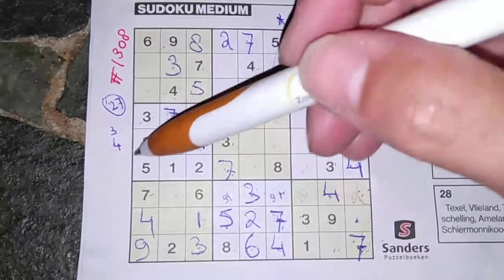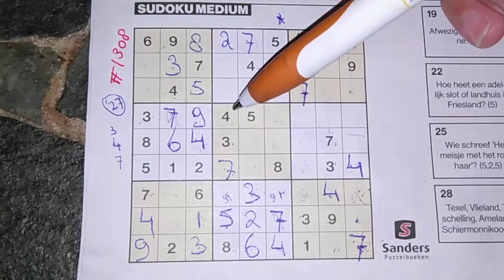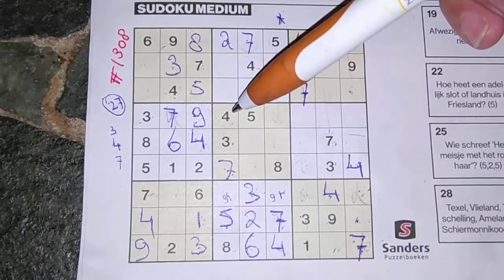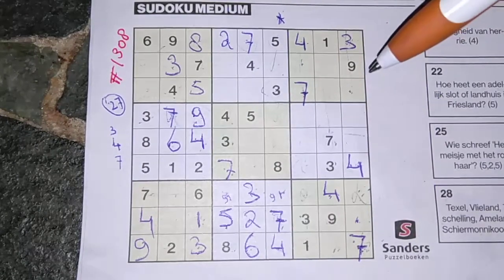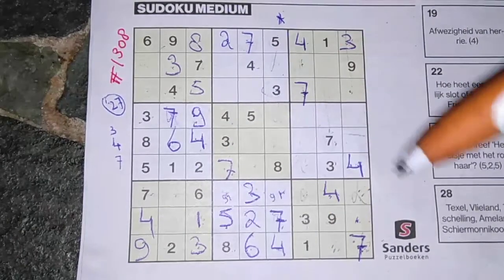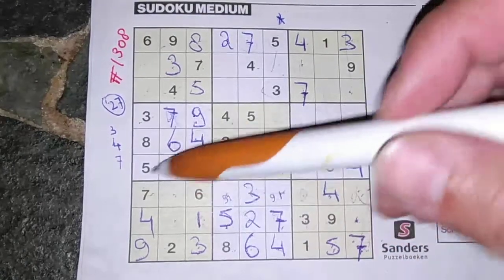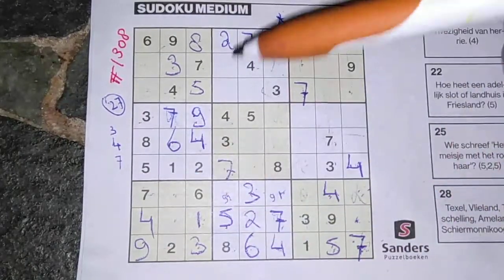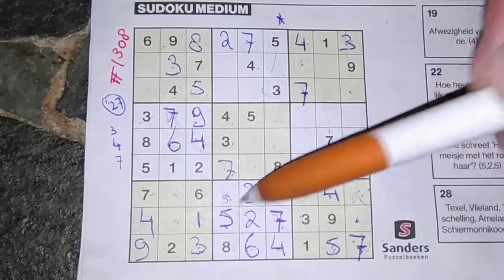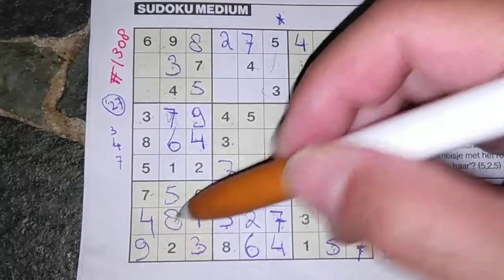I can see digit number 3. 8. 1 box left in the last row for the number 5. 2 boxes left in this big square for the numbers 5 and 8. We have a 5 now, so no 5 there. 5 should be here, and the 8 goes there.